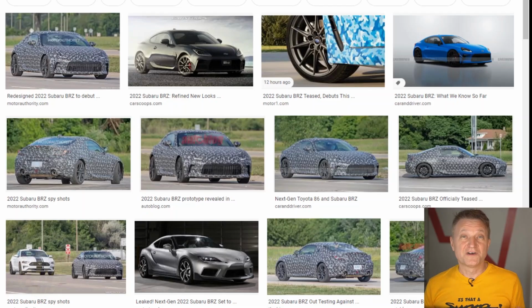There's been a number of spy photos of the car, so let's talk about what we're actually going to see mechanically and what we are expecting. As I said before, I do not believe this is going to be on the Toyota TNGA platform. I think this is going to be a continuation of the platform that we already know and love, hopefully. It's going to be the same formula.